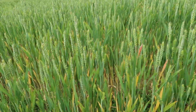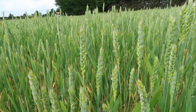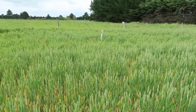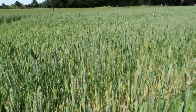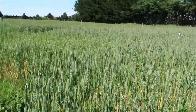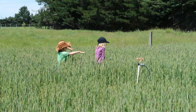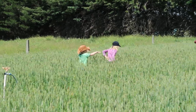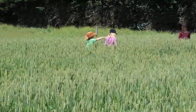Early November update. So, we're now in the middle of November. We're going to get the kids to do a walkthrough to demonstrate the height. Aston's nearly vanished.